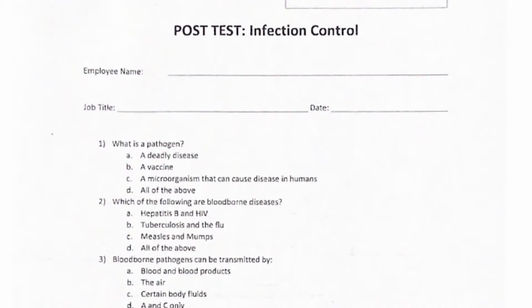All right, and the next one behind that, the high risk sheet, is the infection control post-test. Please fill out your name, your job title, and the date. Okay, number 1. What is a pathogen? Is it a deadly disease, a vaccine, a microorganism that can cause disease in humans, or all of the above? That would be letter C, a microorganism that can cause disease in humans.